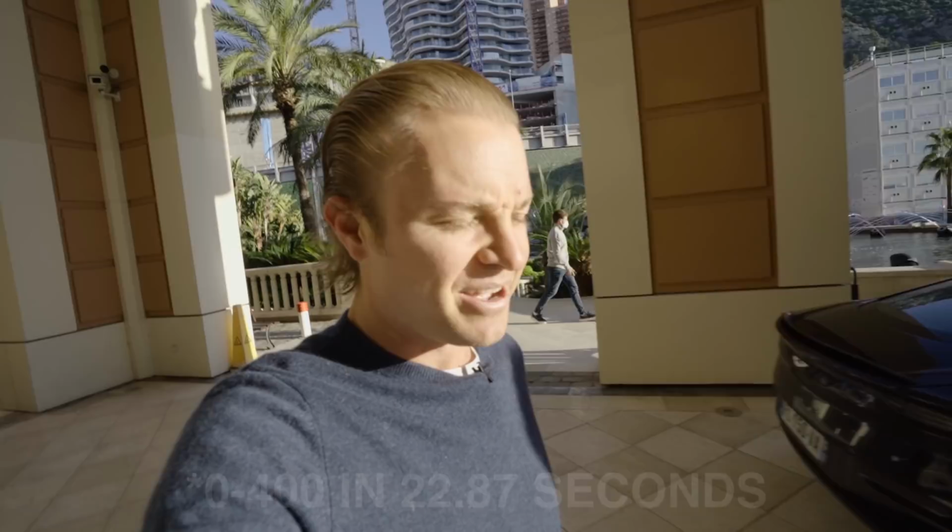I can't see it yet. And 0 to 400 in 21 seconds, which is a world record. So this car is absolutely insane. And here it is, the beast. The beast is right there.